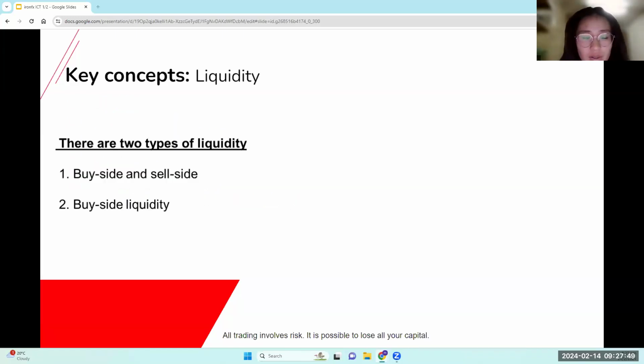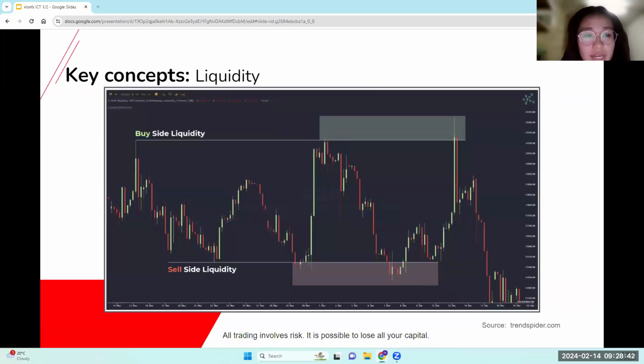Okay, so firstly, let's look at our first key concept, which is liquidity. There are two sides of liquidity. We have the buy side as well as the sell side. Buy side liquidity represents a level on the chart where short sellers will have their stops positioned. Sell side liquidity is just the opposite of that. It represents a level on the chart where long traders will place their stops. In both of these cases, these levels are often found near or at extremes, as the tops and bottoms of ranges are often viewed as areas where traders are proven wrong and therefore will want to get out of their trades.